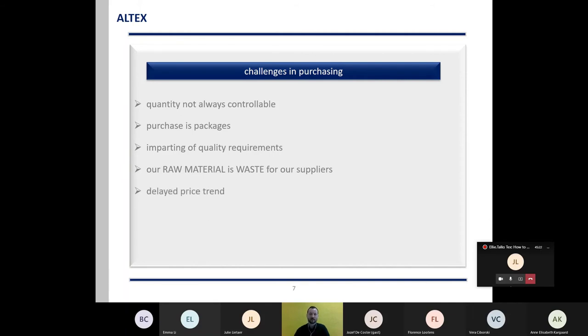And we have the delayed price trend, because we often get inquiries, for example, when prices of polyester are falling, that our customers contact us and say, hey, polyester is going down, so we would like to have a price decrease as well. You can't say that when polyester fiber goes down 10%, the raw material of the waste also goes down 10%, because we are already very low, and sometimes it goes down two euro cent or something like this. It is a totally different price trend.